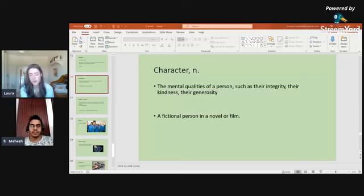Character. So again, he's quite right, got it correct first time. So character is the noun, the mental qualities of a person, such as their integrity, their kindness, and I've put their generosity, but it can also be bad things about somebody, their character. So it could be a bad sense of humor, being unkind. But it can also be the noun to refer to a fictional person in a novel or film, any kind of art, I suppose. That is a personage that you would take on that is not your own. So an actor would act as a character.